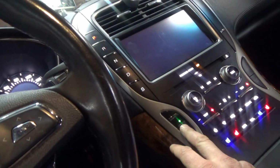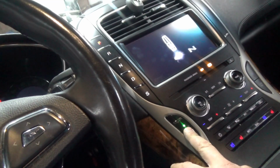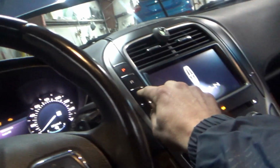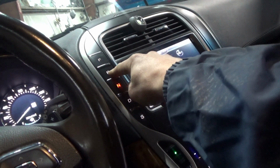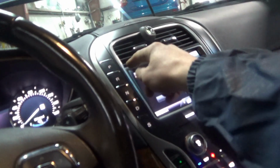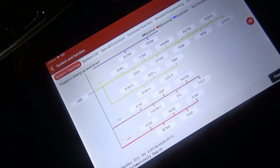Let's just start it up. So with that connector unplugged, it doesn't want to start. Can we shift gears? Yes, we can shift gears. Okay, interesting. Let's do one more smart scan and see what comes up.